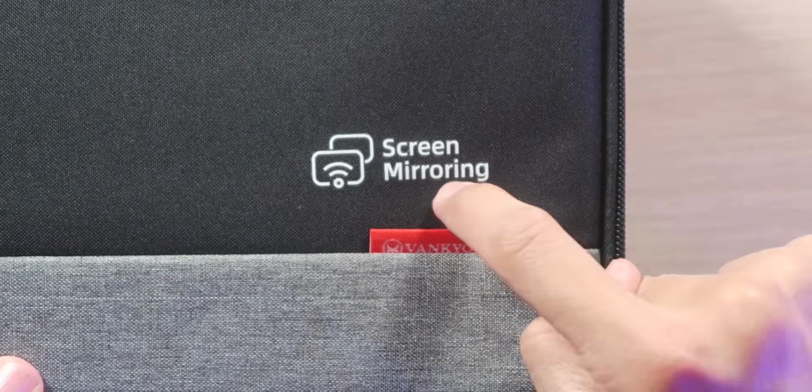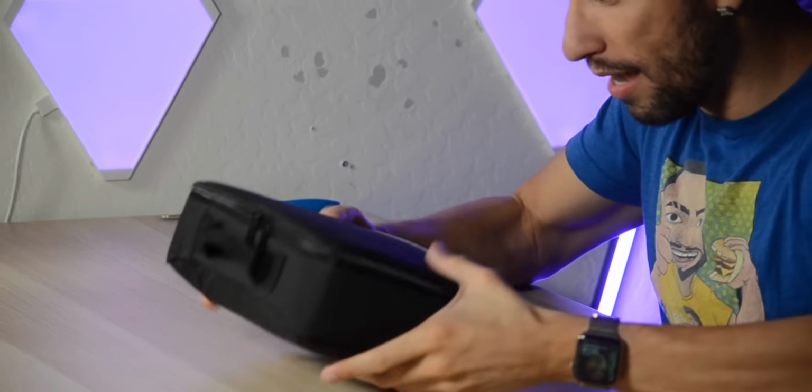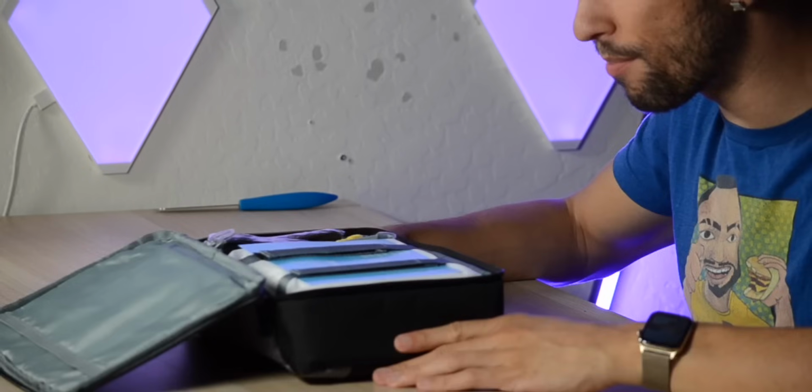Alright, so it looks like screen mirroring is one of the main features they're advertising with this particular projector. And I guess to be fair, a lot of the 1080p projectors I've seen for around this price range don't have screen mirroring or any sort of smart capabilities whatsoever, so maybe that's why you would get this one. Now, it is a very nice case. It'll definitely protect the projector. Okay, I'm liking the presentation.